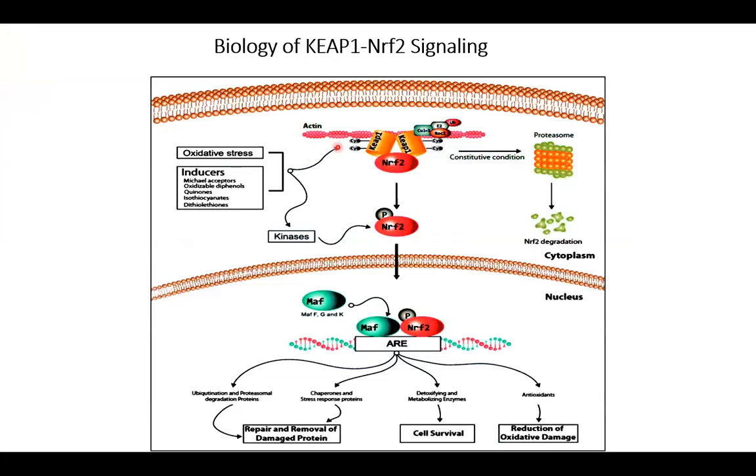So what is NRF2? NRF2 is a transcription factor that's held in the cytoplasm by KEAP. KEAP has these cysteines that are hyperactivatable by reactive oxygen species or oxidative stress. And when you get these oxidants, then you can cross-link these cysteines, and it releases NRF2 to go to the nucleus. Otherwise, NRF2 is brought to the proteasome and degraded.